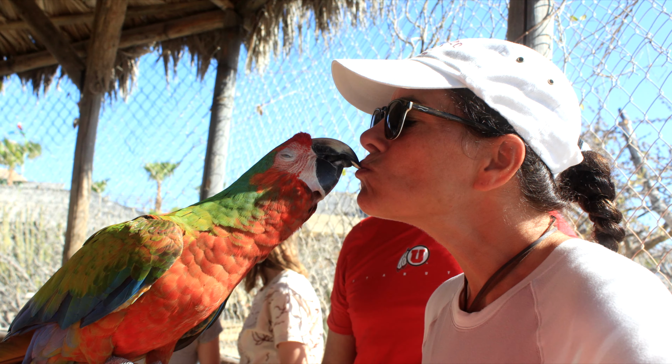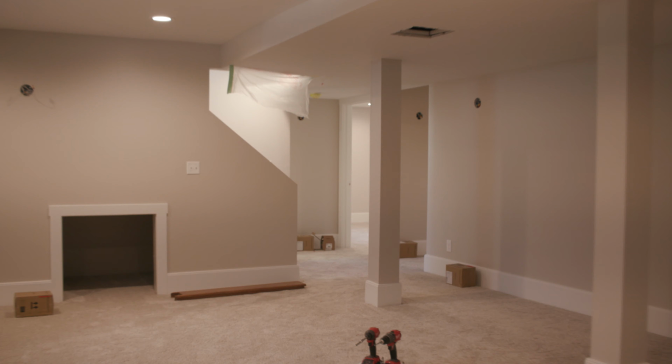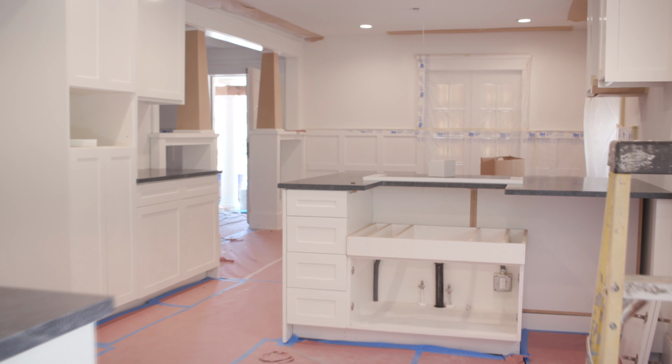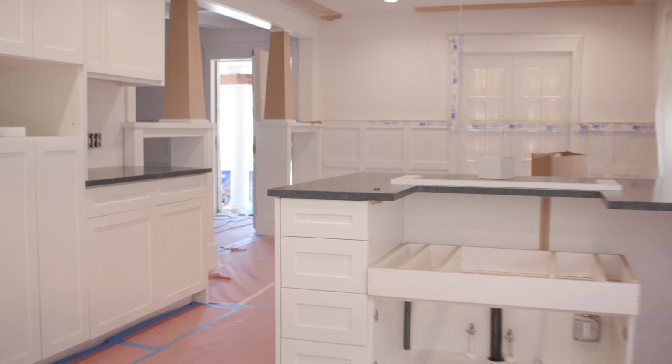But we are here. The basement has all been dug out. The floor has been put in. The framing is all in. Electrical and plumbing are happening now, as well as the insulation. This house should go on the market probably the end of June, beginning of July, but there has been a lot of progress since you guys last saw it.